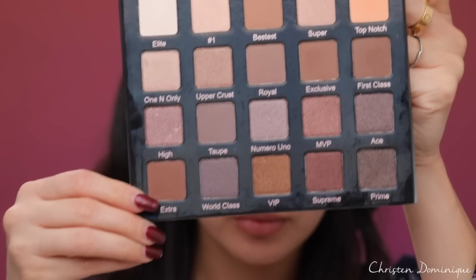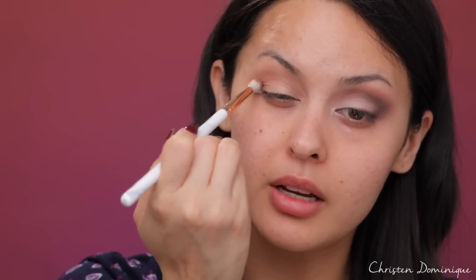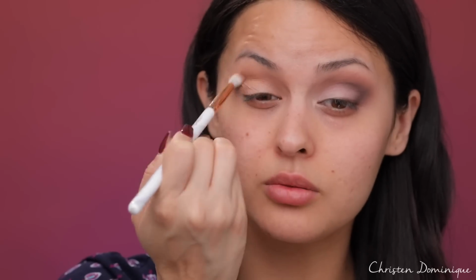And then for the American side, I'm gonna go ahead and take a darker brown. This is Extra. I'm gonna pop that on with a smaller crease brush. This is the 206 from Time Los Angeles. So I'm gonna pop in the Extra right onto that outer corner and bring it all the way in to the inner corner. So drama from inner to outer corner. So really deepen up the crease.